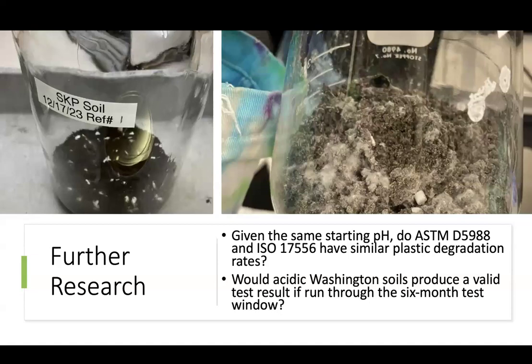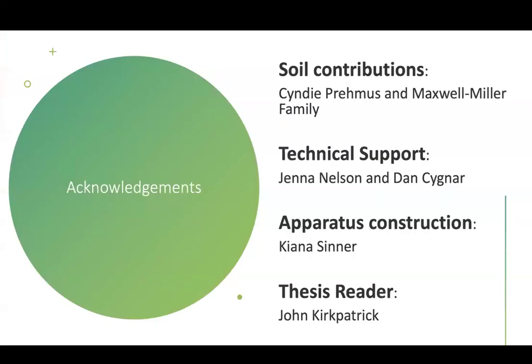it was supposed to. As you can imagine, this was an enormous lab project and involved a lot of moving parts, and I have a lot of people to thank, but specifically I'll mention Sylvia Prehmus and the Maxwell Miller family for their soil contributions, the technical support I received from Jenna Nelson and Dan Signar, apparatus construction and overall support I received from Kiana Sinner, and of course my thesis reader, I have to thank John Kirkpatrick.